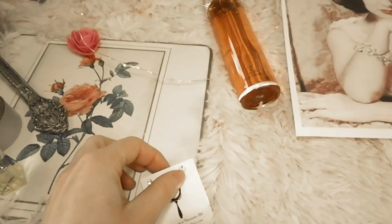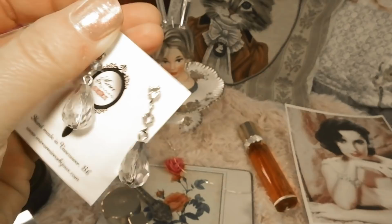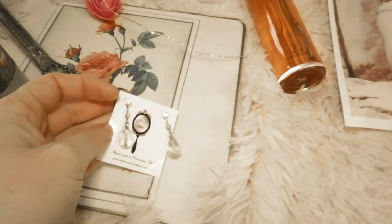I also have earrings that were created based off of her iconic earrings, and these ones are from Mir Mir Bijou, and I'll link those below. She makes all different types of jewelry based off of old Hollywood actresses. So these are the earrings that I think are perfect Elizabeth Taylor earrings.